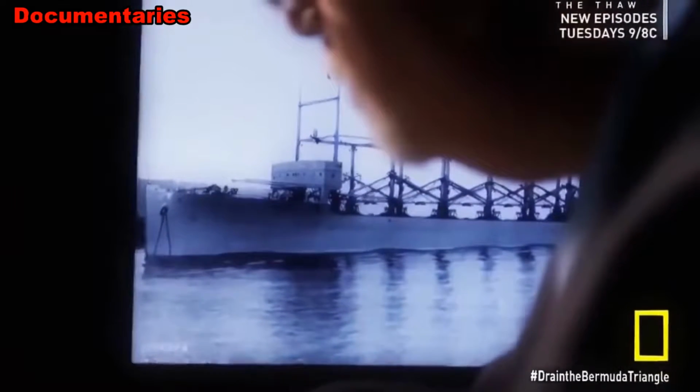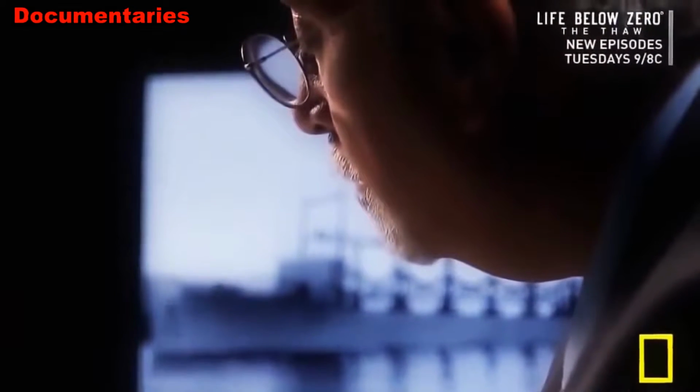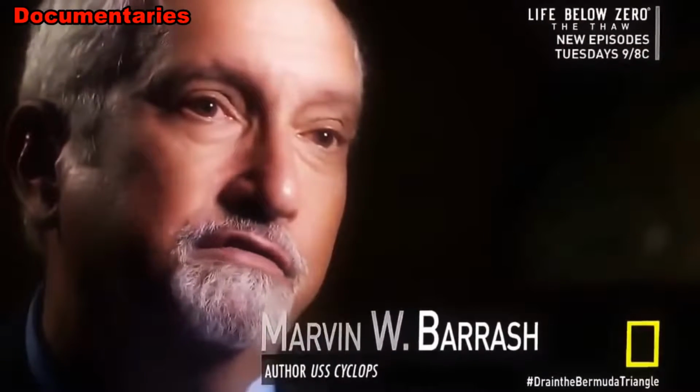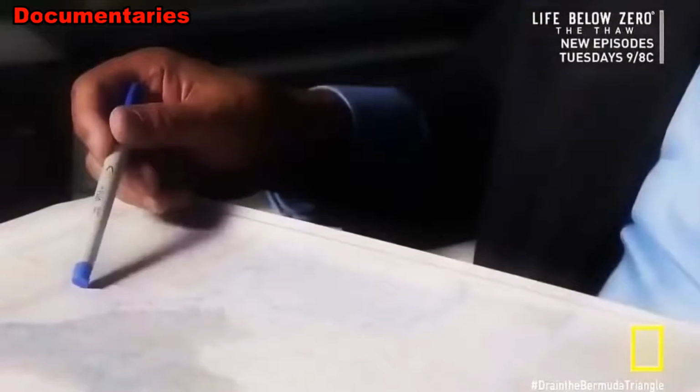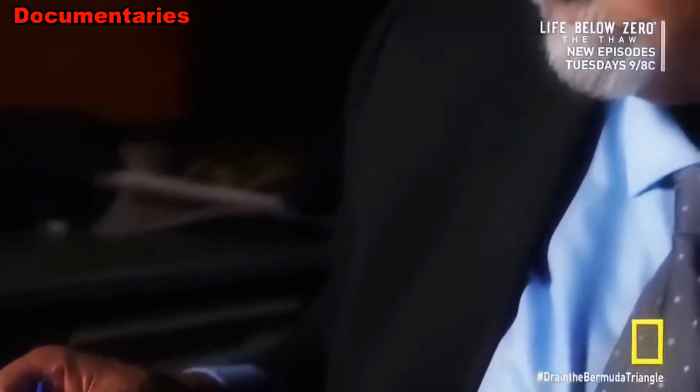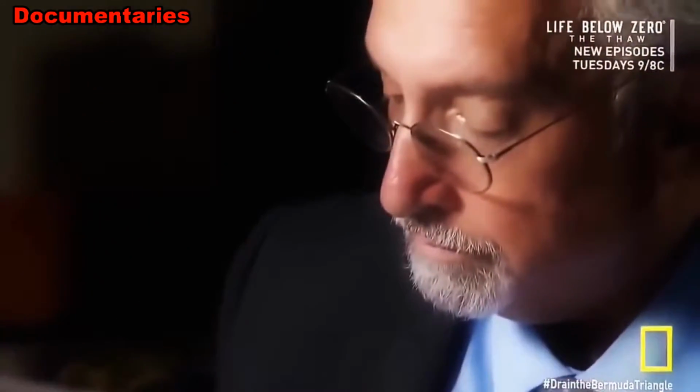Marvin's hopeful that the wreckage site may one day be found. To find the resting place of Cyclops and my great uncle and all the others who served with him would mean a lot. But if Marvin's calculations are correct, the ship won't be easy to recover.